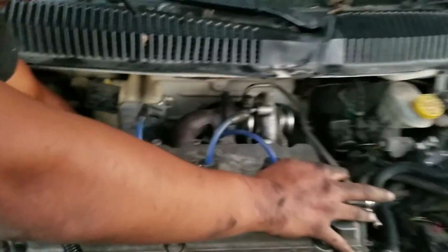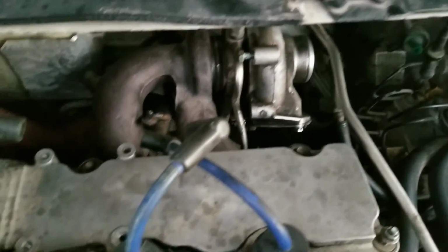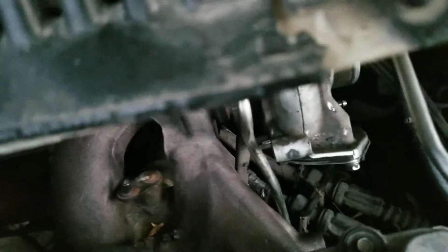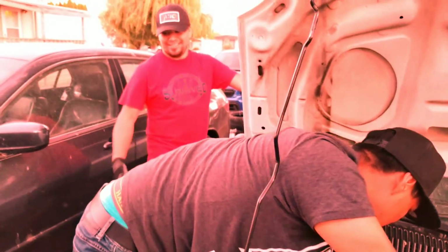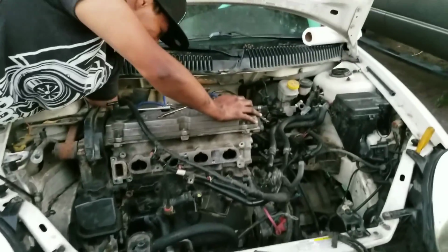Alright, we got the turbo manifold loosened up already. Bolts off. Now we gotta remove the downpipe, which is 4 bolts. And that's where the muscle power is coming in. And the homie got it. Awesome! Damn!